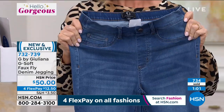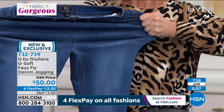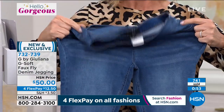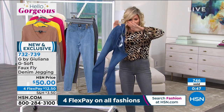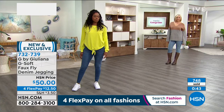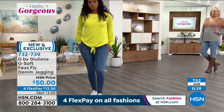So if you carry your weight in your hip area, you're a little bit more curvy, look at the way this will stretch to you. But see, the waist isn't stretching out. So if you are lucky enough to have that beautiful hourglass shape, this will give you that contour that you're looking for, right? Look at that. I mean, that's so hard to find in denim, Giuliana, especially at this price point.